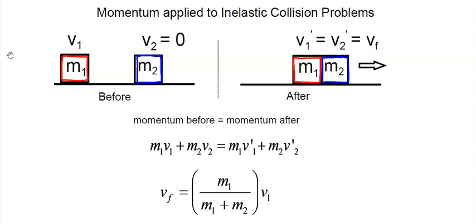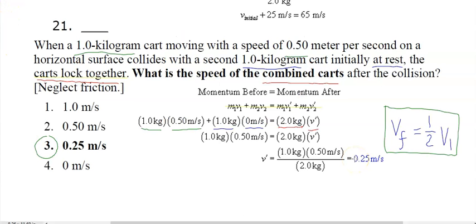Alright, let's get started. In this problem, we see that a 1 kilogram cart moving with a speed of 0.5 meters per second on a horizontal surface collides with a 1 kilogram cart initially at rest. The carts lock together. What is the speed of the combined carts after the collision?